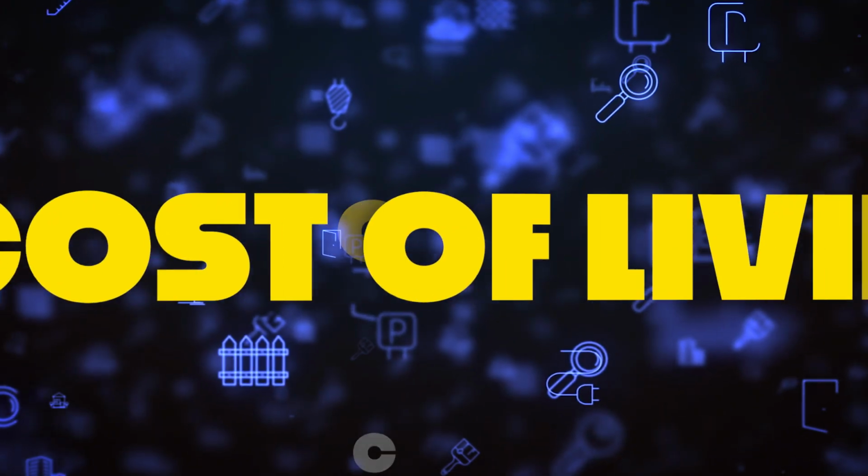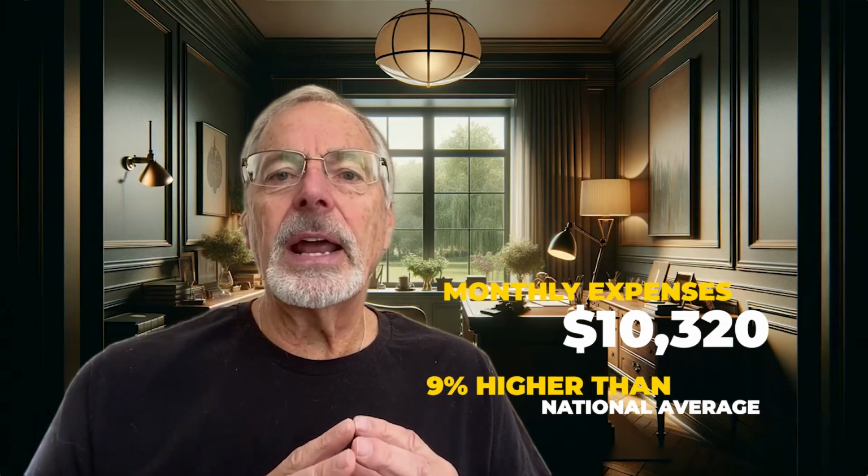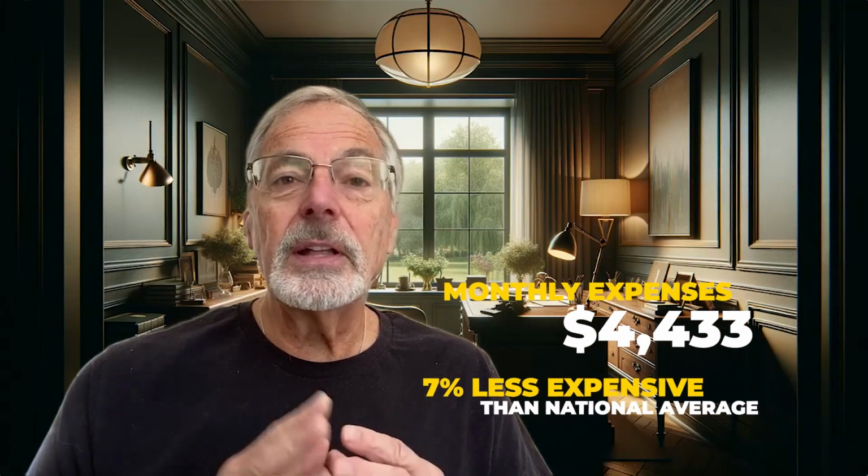Another negative is the cost of living. Now, Leawood, Kansas is recognized for its high cost of living and high housing prices, and this sets it apart from other areas in the region. For instance, per the Economic Research Institute, Leawood's cost of living index is 106.2, meaning that living expenses are 6.2% higher than the national average and 27.8% higher than that of Kansas. For a family living in Leawood, it is estimated that the monthly expenses are approximately $10,320, which is 9% higher than the national average. Oddly enough, for a single person, the monthly cost is around $4,433, making it 7% less expensive than the national average.